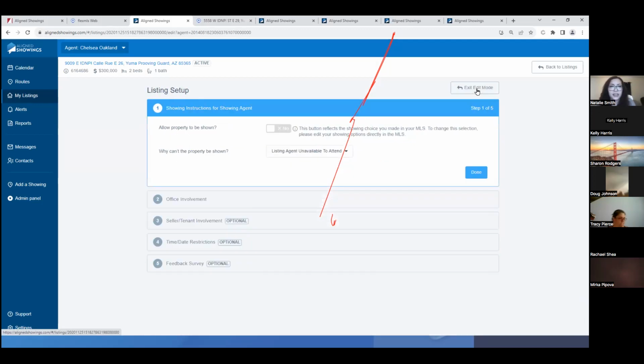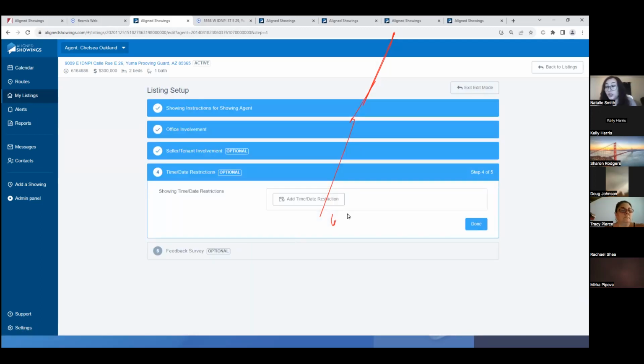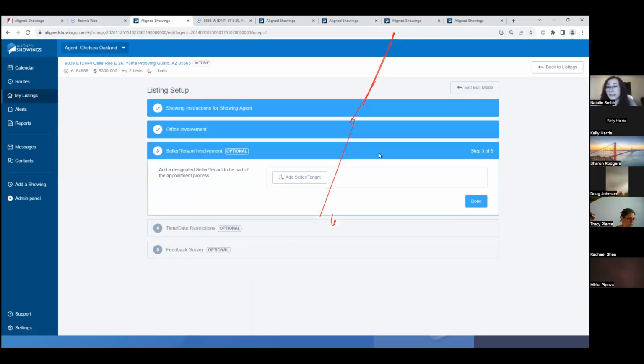So yeah, I can come in here and I can add a nude restriction. I can add the seller in here. I can manage all of the settings in here for the main listing agent.